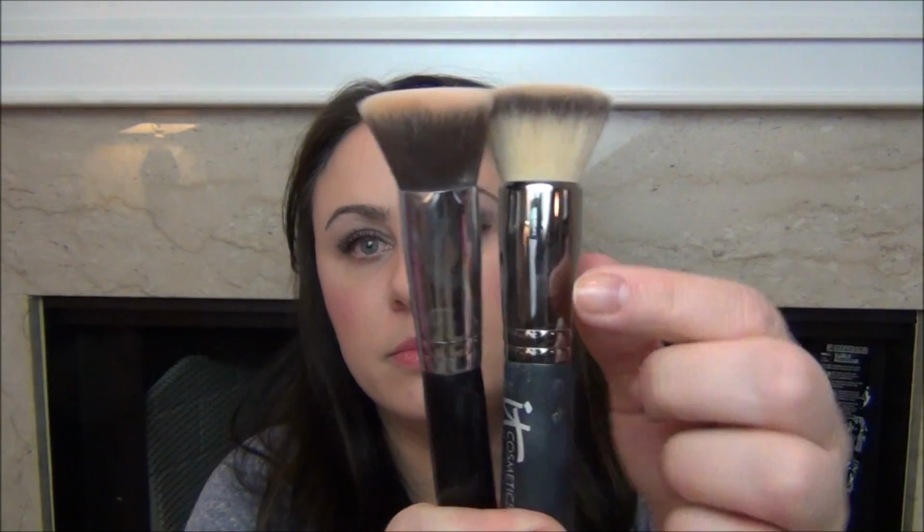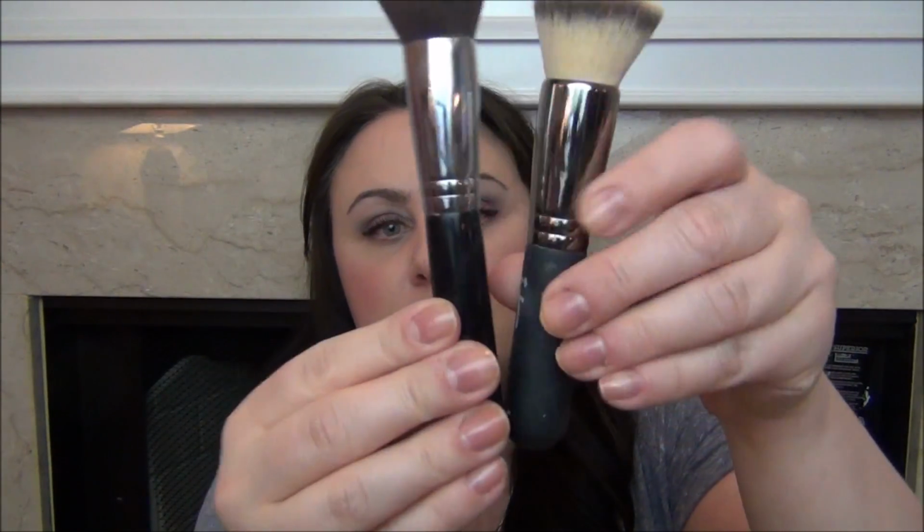All right, next, since we're talking about the powder, I'm going to talk about the brush that came with it. This is the flat top kabuki, and I went ahead and brought the Sigma F80. I bought this on my own. And you can see they're similar. One's taller, the Sigma's taller, but same concept. I will say this, the IT Cosmetics one is more dense. The Sigma one is good, it's nice, it's just not as dense.